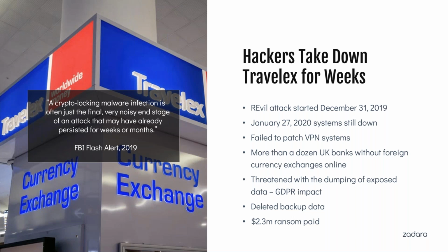Here, the Revil attack was threatening not only to encrypt the data, which it had done, but also threatening to dump this data if the ransom wasn't actually paid.